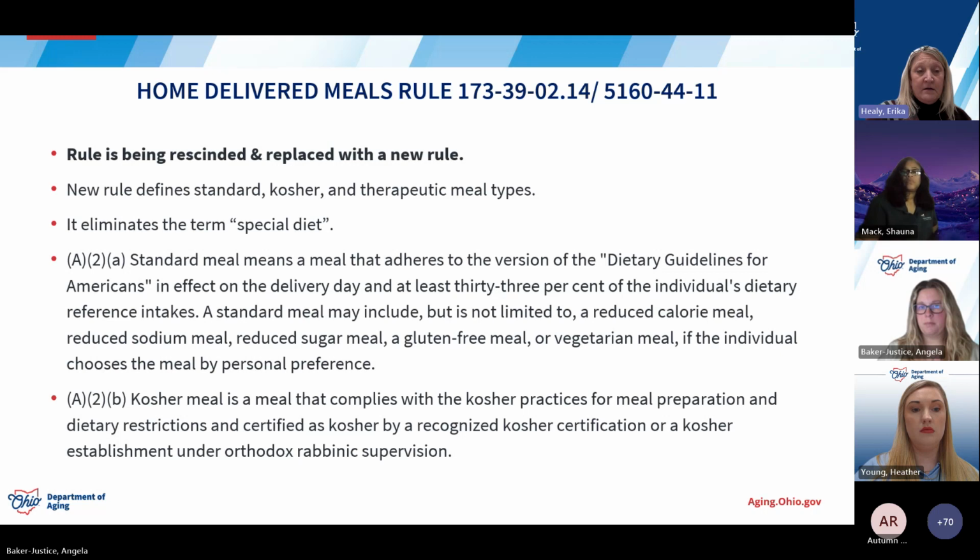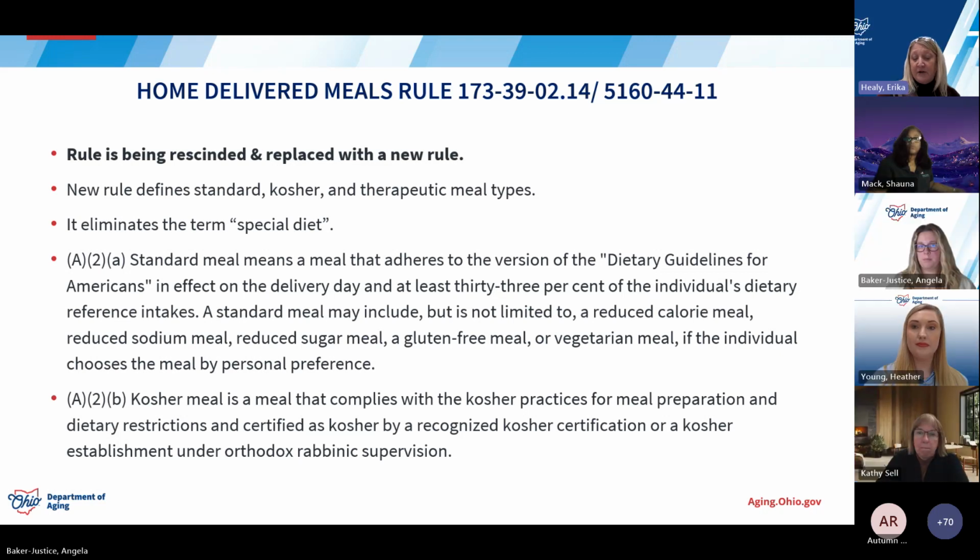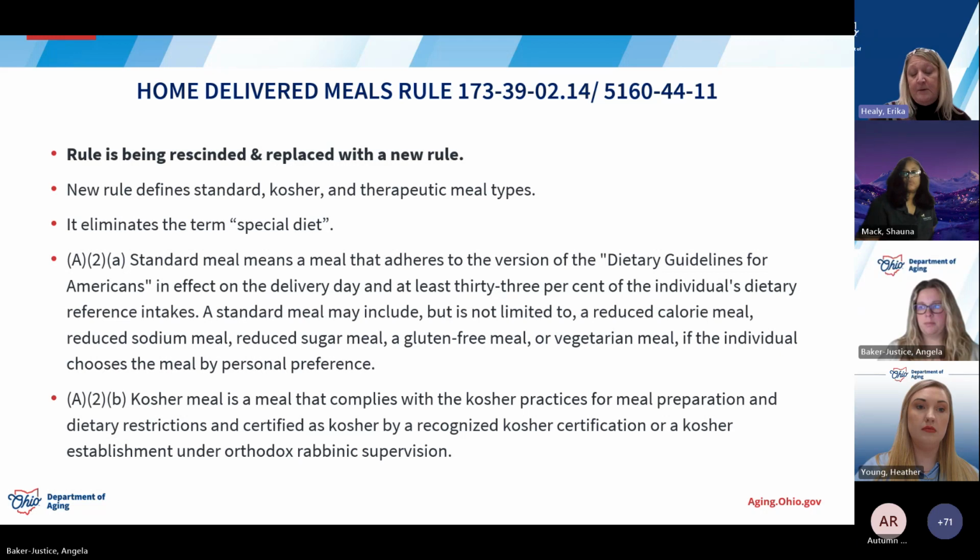They've also added in a more extensive kosher meal definition, which is that it complies with the kosher practices for meal preparation and dietary restrictions and certified as kosher by a recognized kosher certification or kosher establishment under Orthodox rabbinic supervision. And so this language means that an individual can choose to have any of these standard meals if that's their preference. Next slide, please.